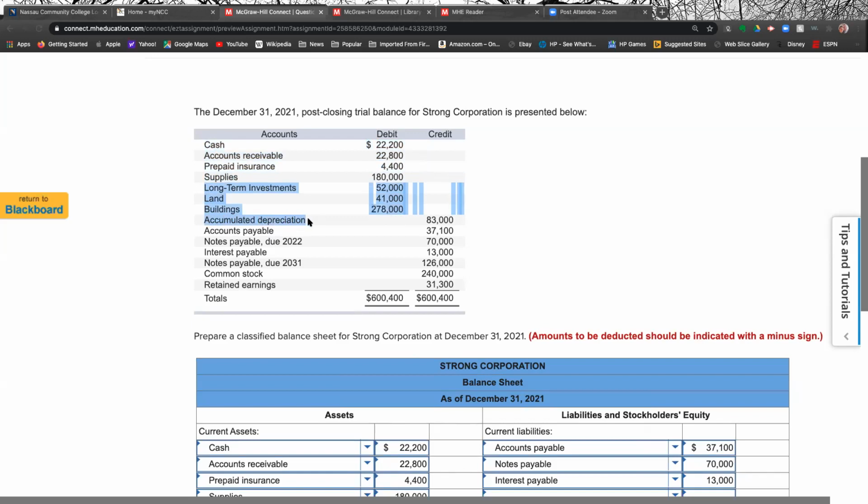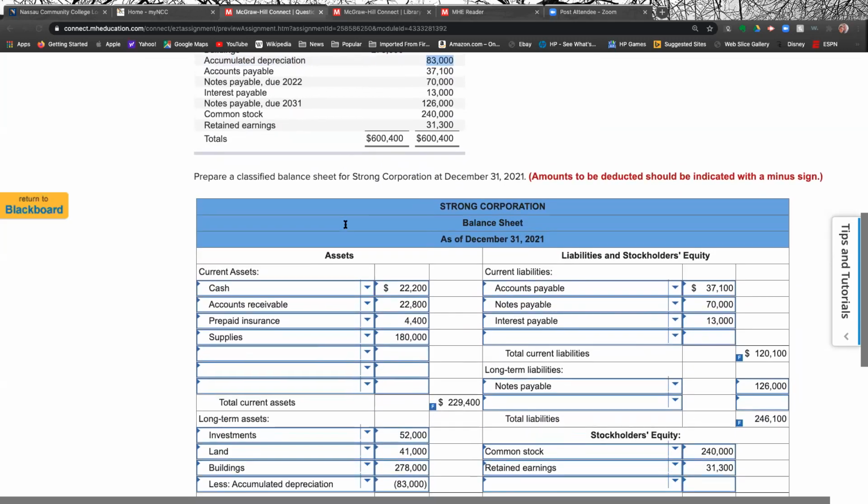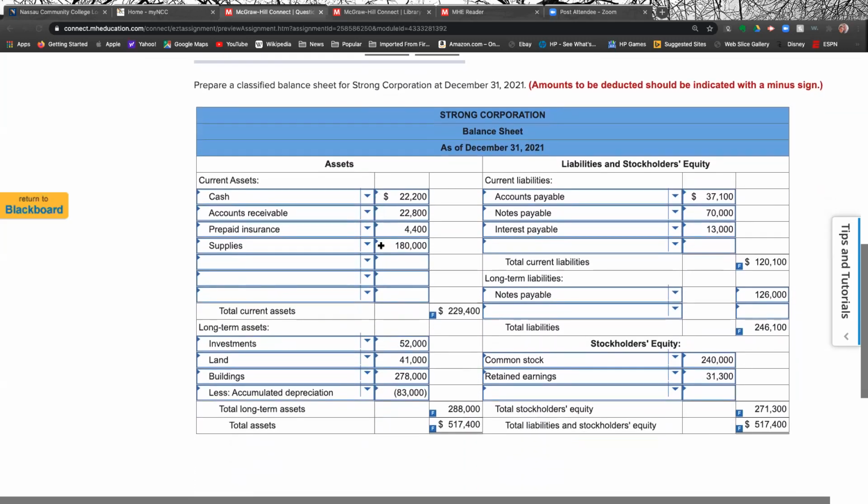The only other thing to remember is that accumulated depreciation gets subtracted, right? So everything gets added except accumulated depreciation gets subtracted. And notice that you're going to have a total for the current assets and a second total for the long-term assets. And you add those two together to get the total assets.